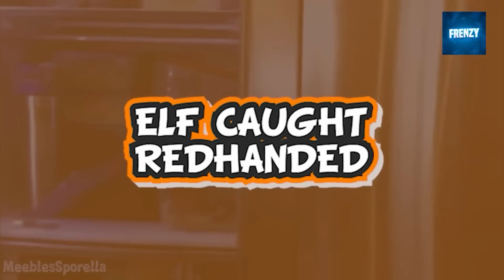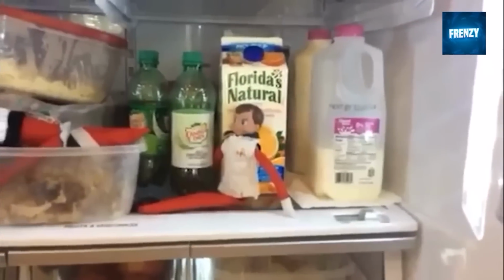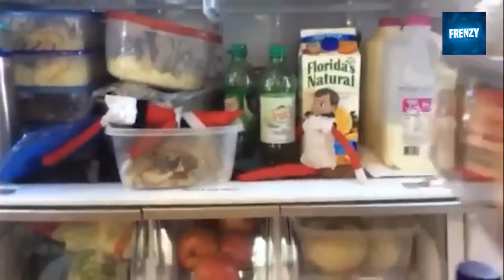Elf caught red-handed. This clip shows elves on the shelf caught red-handed at the scene of their crime. It's the second day of Thanksgiving, and these elves must have been angry about not getting an invite to eat because they ended up breaking into the family fridge and having a feast. We can learn from this clip that it's better to just invite your elves to Thanksgiving because they might get their piece of dinner one way or the other.